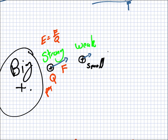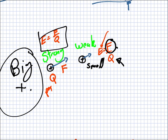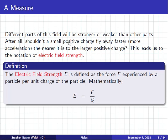If this guy has a Q and it has an F, then we say the E is the F over Q. It's how much force you have per charge. Here, it's the same, E equals F over Q. Will this E be bigger or smaller? It'd be smaller. Why? Because the F is smaller, even though the Q maybe is the same. So this tells us how strong or weak the field is. It's a simple formula, F over Q.